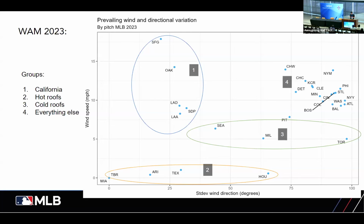When the roof is up, there's no wind, as you can see in Tampa, where the roof is always up. And then high standard deviation occasionally in Houston. I think that's more a byproduct of the roof being open so little that if the wind is very different and it's closed all the time, you're going to have a higher standard deviation. Cold roofs, group 3 there in green. Similarly, more standard deviation in wind. Again, the roof's open a little more, so more variability there. And then I'll just call everyone else, where their wind direction changes a lot, and it's a decently strong wind, which I think is good because it provides some variability and changes things up a bit.